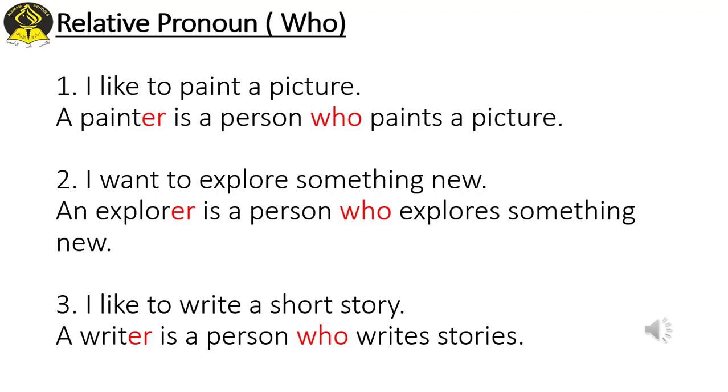Let's go to the word who. And who? A relative pronoun. I join two sentences with who. I will go into detail. Okay, to slide number 5.